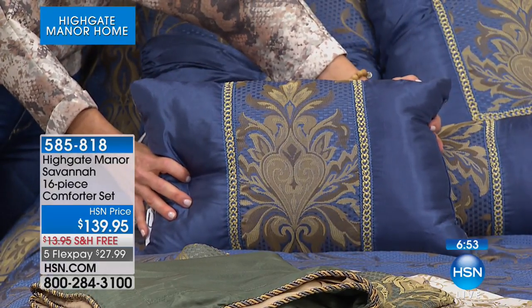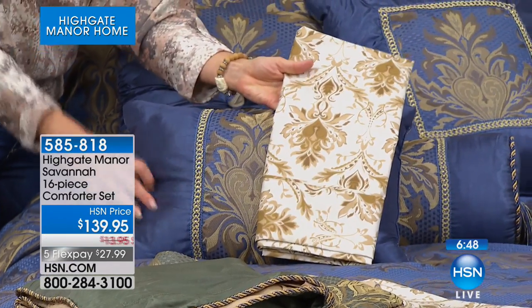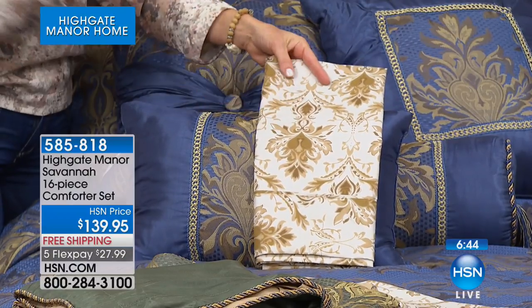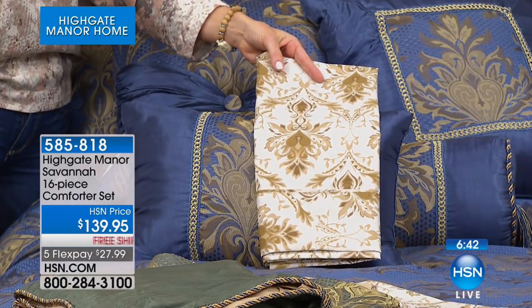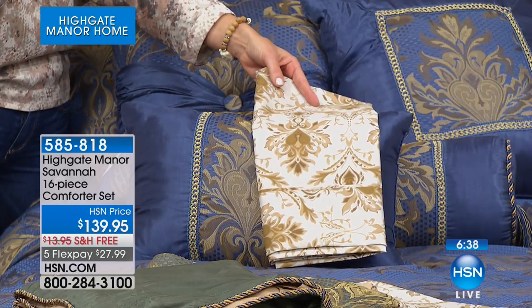And then a fitted sheet, a top sheet, and pillowcases. Now look at that. These are all microfiber. Your sheets are included. So when this bedding ensemble arrives to your door, and probably not one box, maybe three. I don't know. Or really maybe one big box.